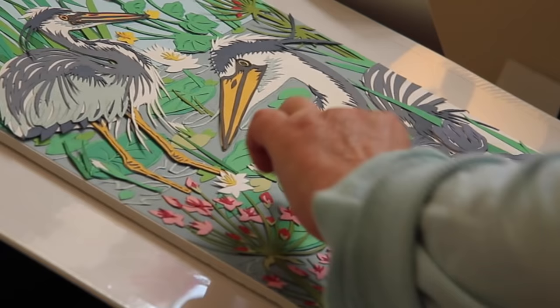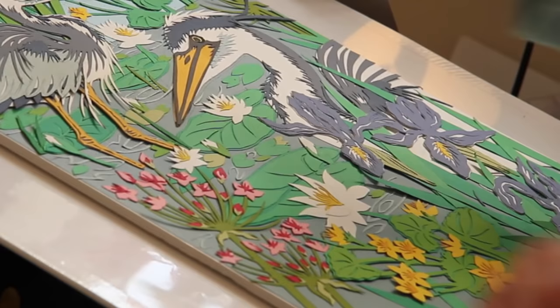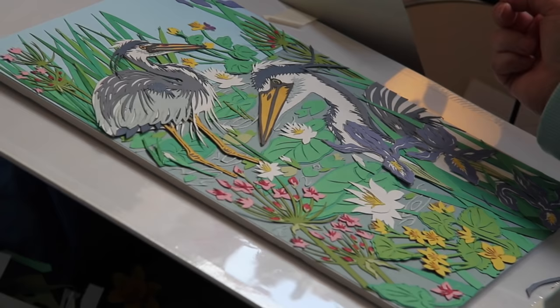I told her that I cut out every petal, every stem, every minute piece of a bird or butterfly is cut by hand and individually glued in place very carefully until I achieve the right effect.